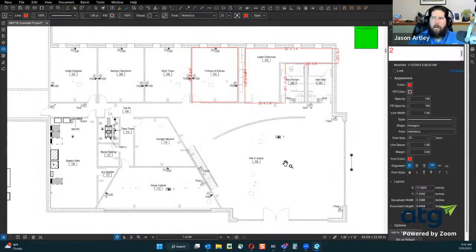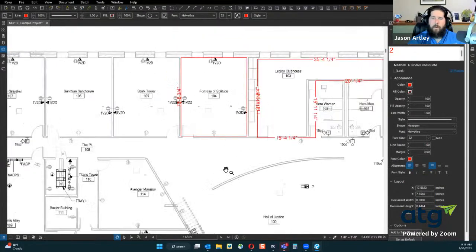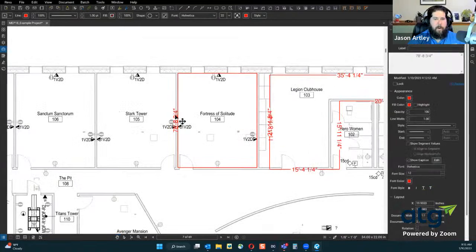All right, let me get caught up on the chat here, because this is saying, you're telling me you can show segment lengths on a perimeter. If I go to... how? Oh, show segment values right there.